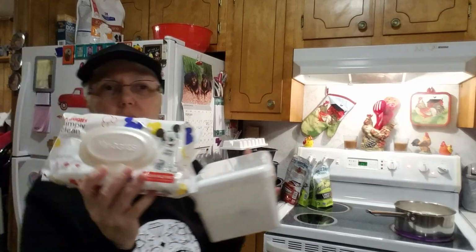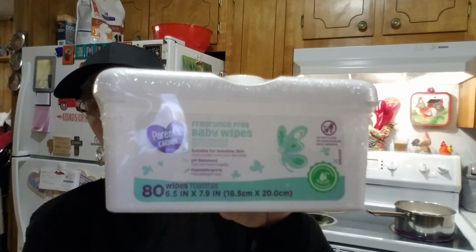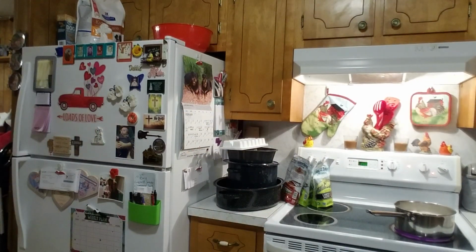Like I say, we use these all the time. I use the baby wipes. And I got a pack of these. You get 64. And then I just went ahead and got this because I need a container, and we use these wipes too because I reuse the containers.